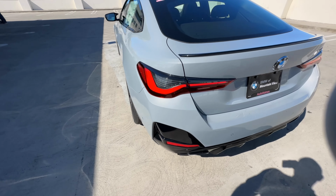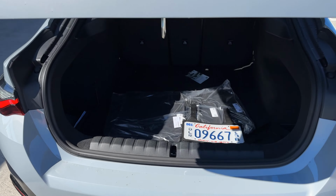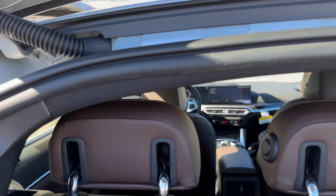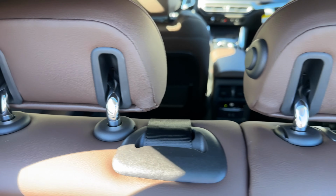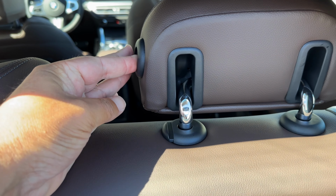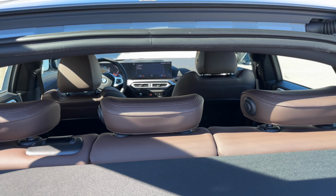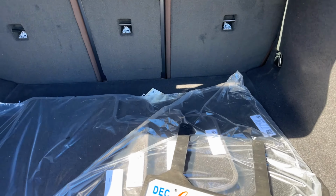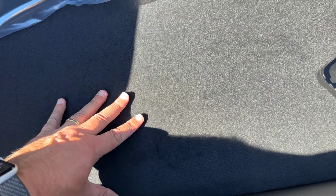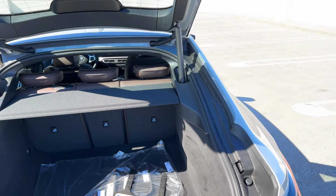All right, so I move to the back here. We use our kick to open. And of course, the seats do fold down. There are some levers up here by the head restraints. You can also fold these down. Pushing in this button folds down the rear head restraints. Get you a little bit better visibility out the rear window, but it's not a huge improvement. Now, curiously, with the i4, you do have a little extra storage underneath the floor here, but not the case for the 440 Gran Coupe. But pretty decent trunk size, as well as a big opening with the hatchback.